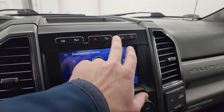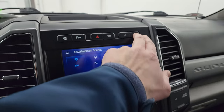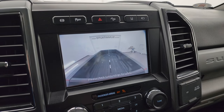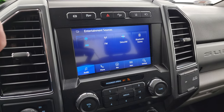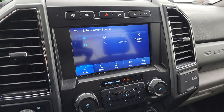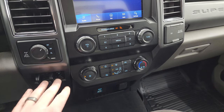This one has lane departure, downhill assist control, stability control, factory exhaust brake, of course your hazard lights, and then you get the cargo cam right there. This is also where your backup camera shows up. You might have to have the truck on for that to work. And yes, we do have the truck on, so I'll show you that in a second. If I remember, turned out four-wheel drive, factory brake controller.